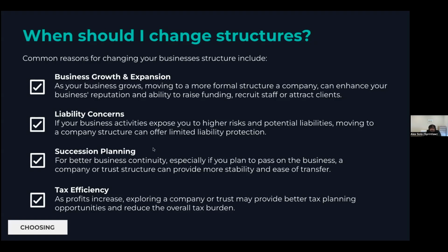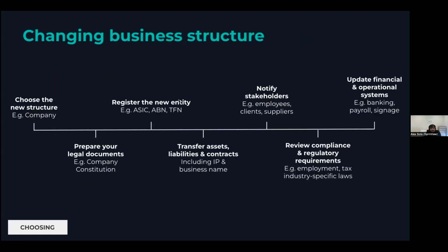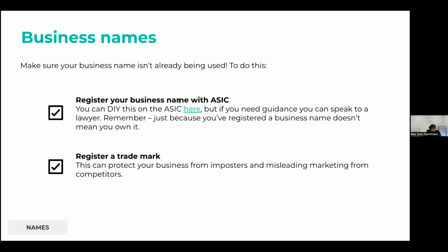And yeah, we got a question about listed legal documents. I'm glad you asked that because in one slide's time, I do in fact have that list of legal documents. So we'll come back to that one.